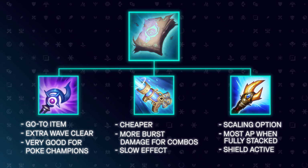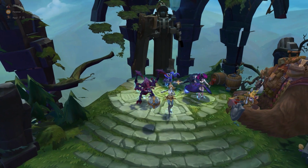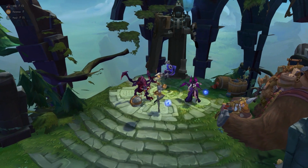Now that you know all this info, perhaps you can diversify your builds a bit more and surprise your opponents with your build knowledge.